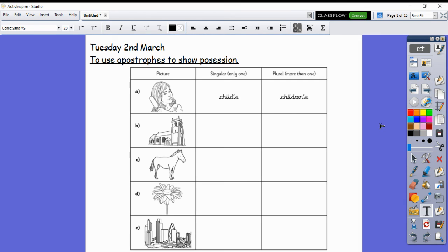Your job for today is to first think about singular and plural. The first one has been done for you. You will need to write today's date and then an objective in your book.